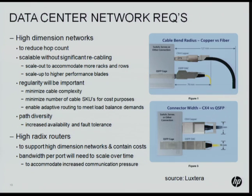We also want to be able to allow things to grow, right? We want to be able to accommodate scale out to have more racks and rows. We want to be able to do scale up so that we can integrate higher performance blades. Certainly regularity is going to be important. You can take advantage of that in routing algorithms. We want to minimize the cable complexity in bulk. As a manufacturer, you really don't want a lot of SKUs. These are the part number SKUs, where if you say, well, I need 50,000 cables and each one of them is a different length, this is not a wonderful place to be in. You're much better off having a few cable sizes, 50,000 of one type and maybe 50,000 of another type.